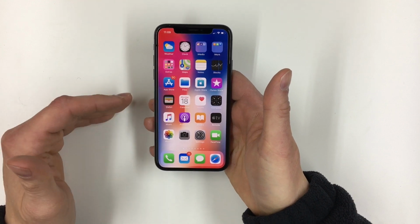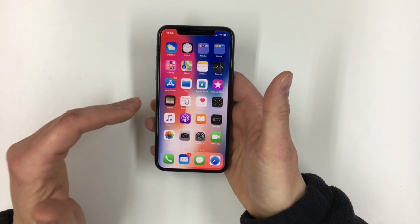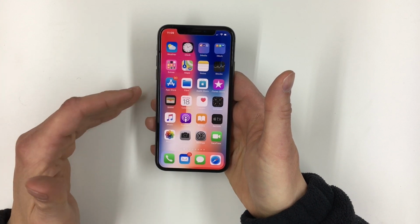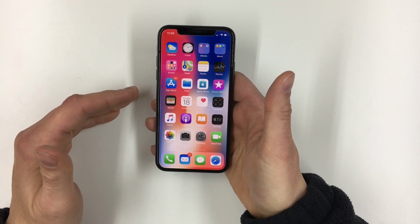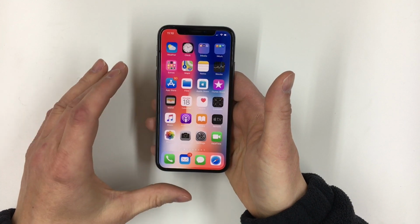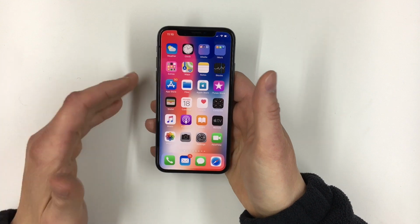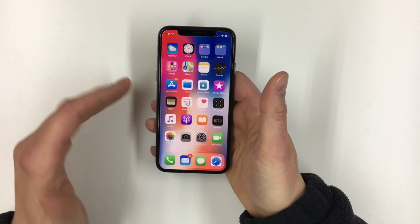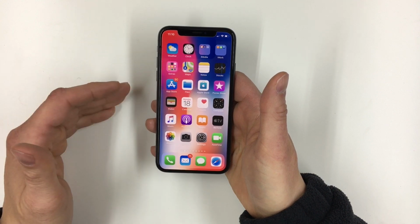Now, if you're considering the iPhone 8 Plus, the larger phone, that's where it gets interesting, because the 256 gig model of the iPhone 8 Plus is $1,000. And that's the same price as the 64 gig iPhone X. So if you're interested in the more expensive iPhone 8 Plus, then you might want to take a look at the iPhone X and decide whether or not that's a better value for you.